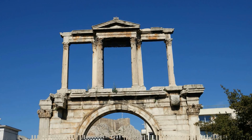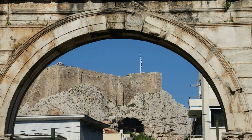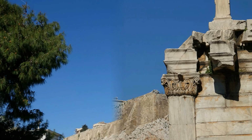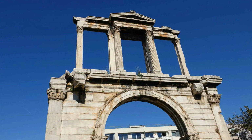Continue down Lysikratou Street to where it crosses the busy boulevard called Vasilisas Amalias Avenue. Across the street stand the impressive ruins of the Arch of Hadrian. Get a closer look at the arch and the nearby temple by crossing the busy street. Hadrianopolis, the Arch of Hadrian, and Temple of Olympian Zeus.